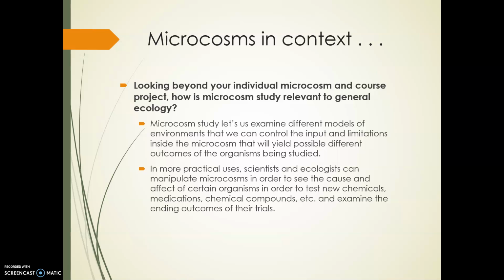Looking beyond my individual microcosm, how is microcosm study relevant to general ecology? Well, it lets us take a controlled area, microscopic models of environment that we can control the input and limitations inside the microcosm that will yield possible different outcomes of the organisms being studied. So it lets us adjust things to how we want the cause and effect of what we're looking for in these experiments.